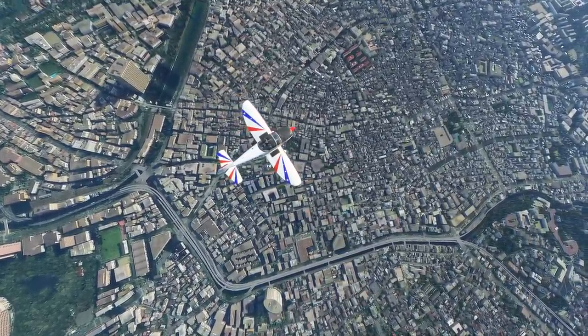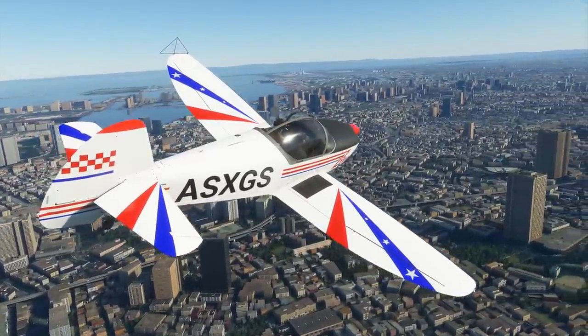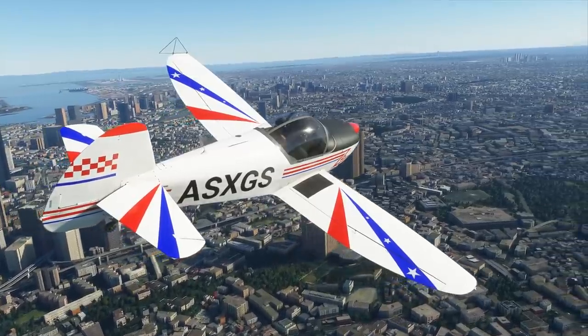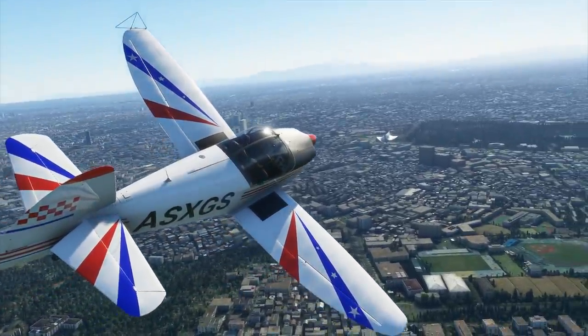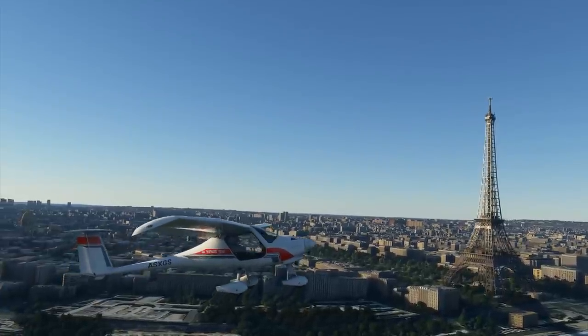The city looks pretty realistic and everything looks clean. The way the sun is hitting the buildings at correct angles and the light reflections and the shadows, everything looks good. Light reflections off the aircraft, off the canopy, the glass, everything checks. Everything looks the way that it should.